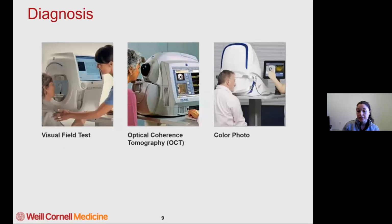If there is a concern that you may have glaucoma, there are really 3 tests that we perform in order to diagnose and then follow any possible damage that's been caused to your vision. These tests are the visual field test, the optical coherence tomography, or OCT for short, and color photos.